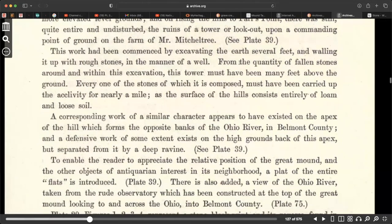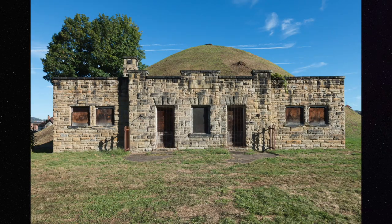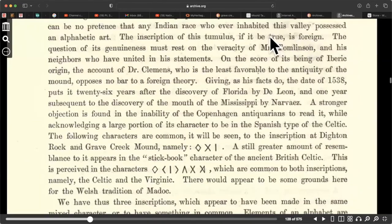They're talking about these ancient ruins that the American Indians had here. This is before Europeans got here. Continues, says, the inscription of this tumulus, if it be true, is foreign. All right? They're saying it's foreign because they look so much like the Celtic, right? The question of its genuineness must rest on the veracity of Mr. Tomlinson and his neighbors who have united in his statements.